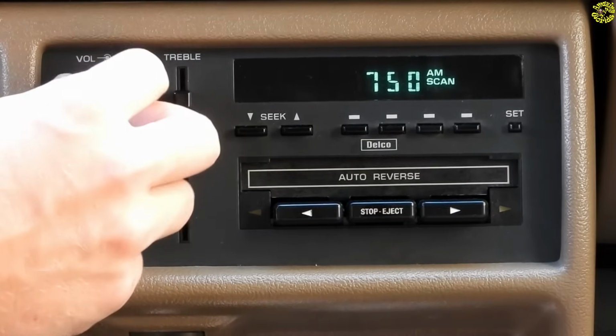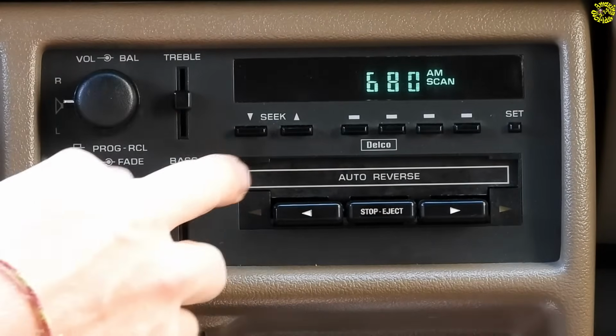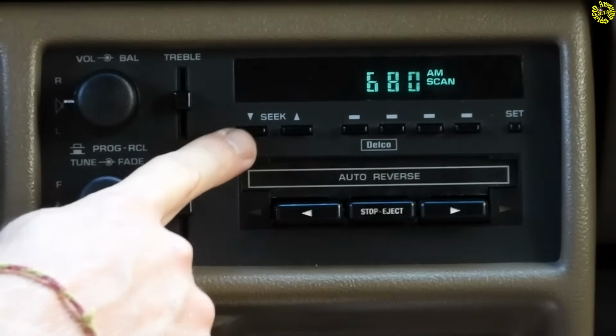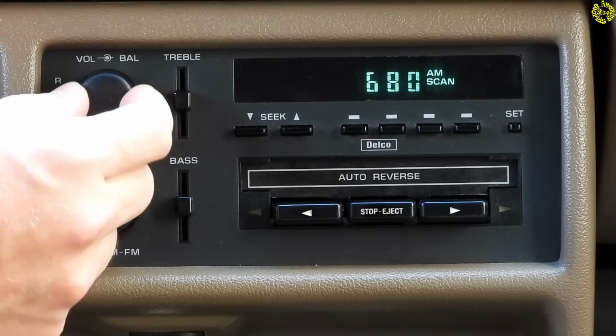Pick your favorite design. If you would like to scan upward instead, just go ahead and press this button up and the other one on the left. And now we're scanning up.